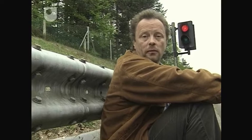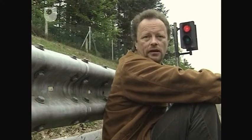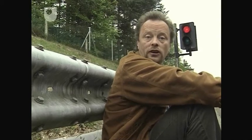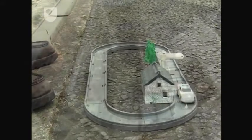They're building a new experiment. It won't be ready till 2005, and it's on an epic scale. It makes current particle physics look like child's play. But it's got a very grown-up name, the Large Hadron Collider.